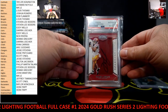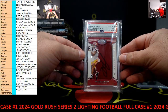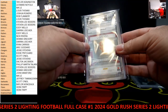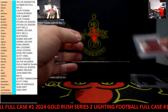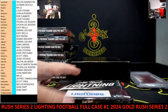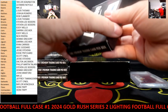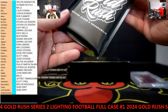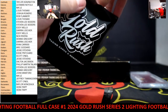Drake London. It's from Plates and Patches. Very nice. Very cool. Of course, the hits will go to the appropriate teams. Well, that's quick packaging. Yeah, it's nice. Gold Rush. Had a Trey Lance and a Drake London so far.